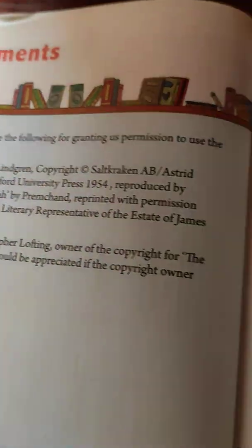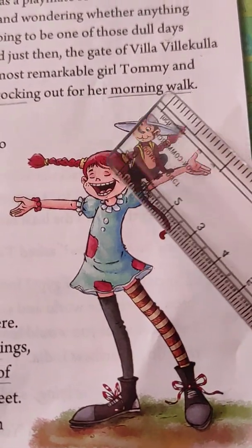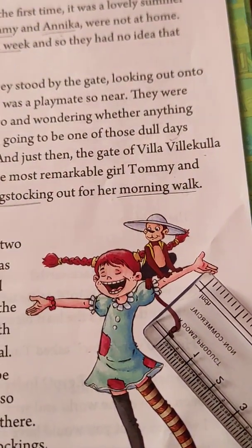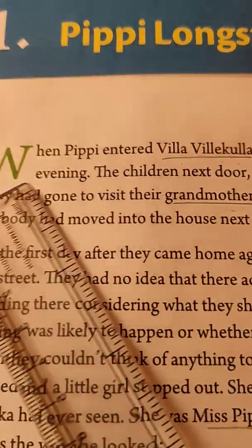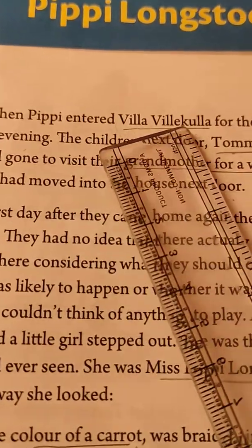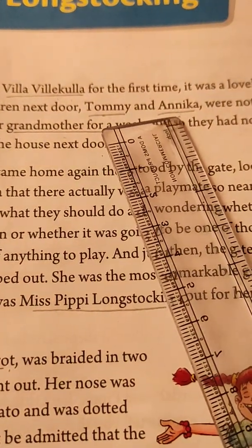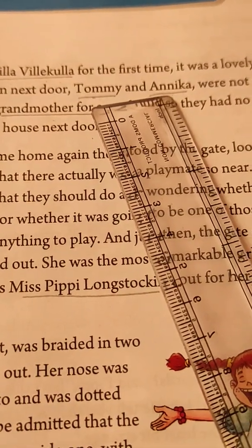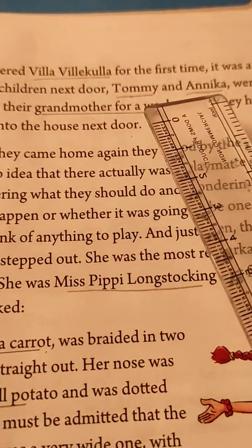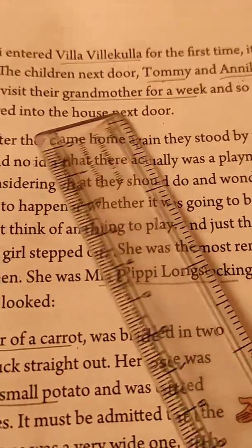So now, children, just have a look at the main character. This is the main character of the story. She is called Pippi Longstocking. Pippi Longstocking lived in a house which was called Villa Villicola. And Tommy and Annika were her neighbors. Now, when Pippi shifted to her new house, Tommy and Annika were not there. They had gone to their grandmother's place.